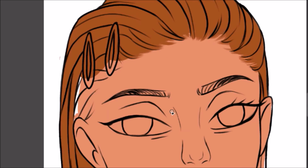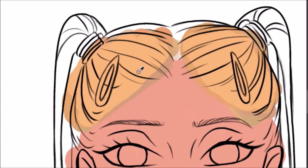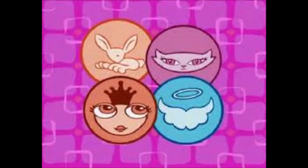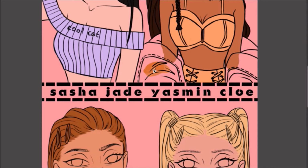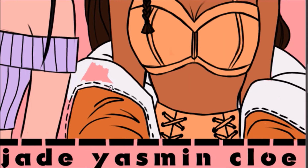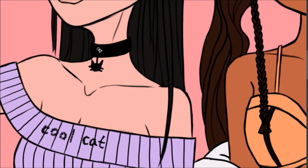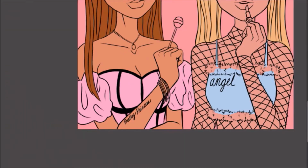Anyways, so for the colors of this illustration, I kind of wanted to base it off the colors of their icon logos. So like the little bunny that is Sasha's logo, the little circle, and the angel wings that's Chloe's, the frog that's Yasmin's, and the cat that's Jade's. All those, I took the colors from those and then used them in their outfits. So there's the orangey, peachy color for Sasha, purple for Jade, blue for Chloe, and Yasmin has a pink.